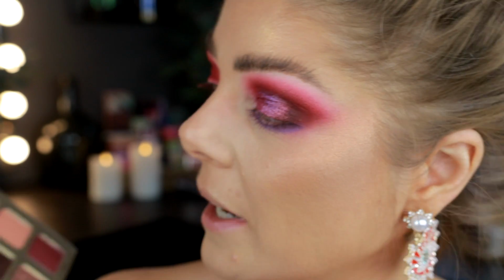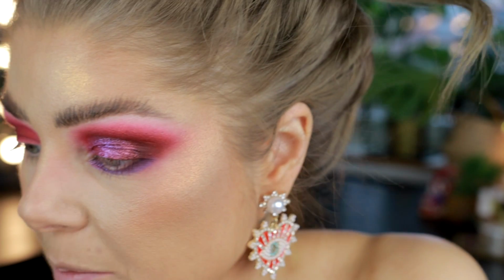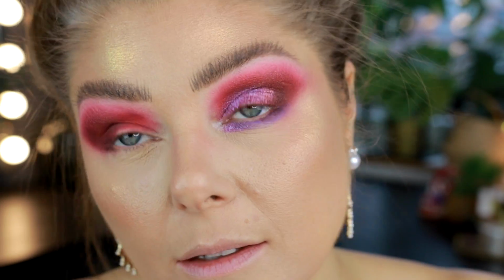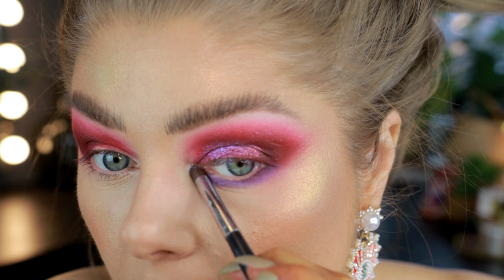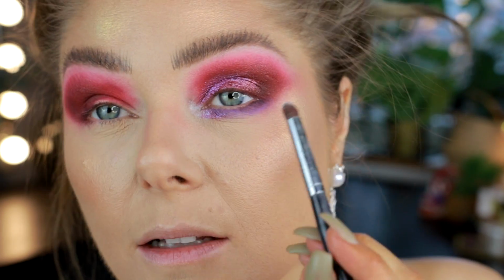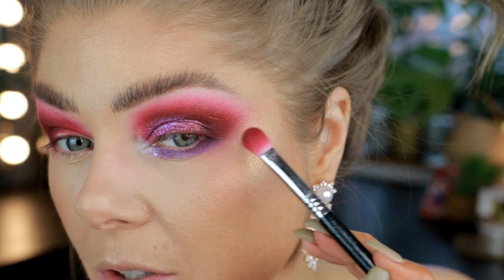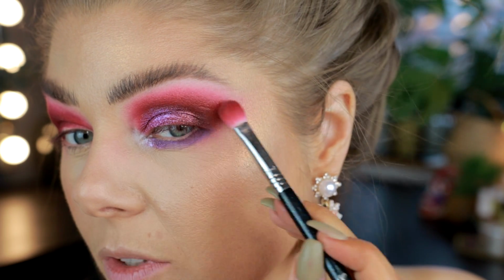There is a lot of noise in the background, but I'm using a bit of Snow Day, the white metallic here in the corner. I'm just gonna use a little bit of that on the pencil brush to just have in the absolute inner corners. Just a little bit. Can you see anything, or am I just like that? Now I have all the colors down. I'm gonna blend this edge a little more. I'm gonna finish up the other eye. And wow, I love the dramaticness of this.